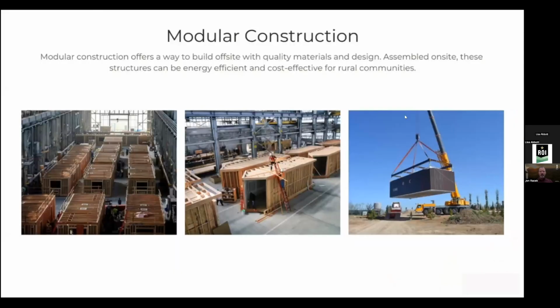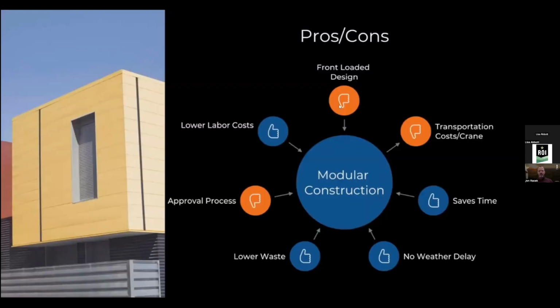Let's talk about modular. Modular is a little bit like a panelized system. You're building potentially whole units or portions of a building in a factory system. All the same benefits: lower labor costs, saves time, no weather delay, lower waste, better quality. It's a front-loaded design, so it's hard to make changes on site. You have to transport it. You have to use a crane to get it together. Sometimes communities are hesitant to accept this kind of construction. But depending on the scale of what you're talking about, this has a lot of benefits. I think you typically see this in housing developments, large-scale apartments, things like that.